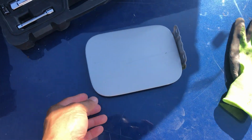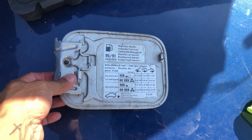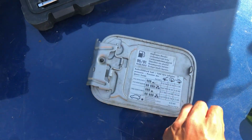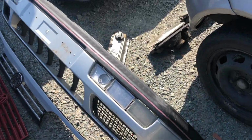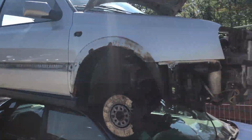I also grabbed another gas door here. All the nice fancy stickers. I might put these on my car, honestly, because the stickers just look so cool. And it's a nice fancy silver one. A little bit of a scuff on it, but not bad. We are just about done. Front and rear rebars, Nokia sub from the rear, all these parts. This car is pretty much stripped bare.